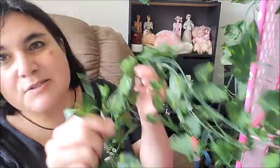I'm buying more of these. They're so pretty. You can curtain these over windows, along your room. I love it. And they're fake, so they can never die on me or grow.